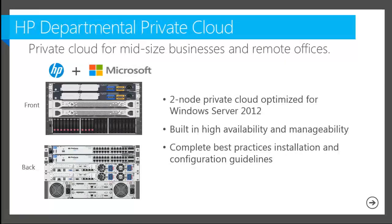If you think back to the keynote, Brad Anderson was talking about how cloud is not just one thing. It's a private cloud, it's a services cloud, it's a public Azure type cloud. When you look at the private cloud, you think we don't need this 64-node cluster to realize the benefits of private cloud and virtualization, and particularly the management aspects and the management benefits that you get from going to a private cloud.